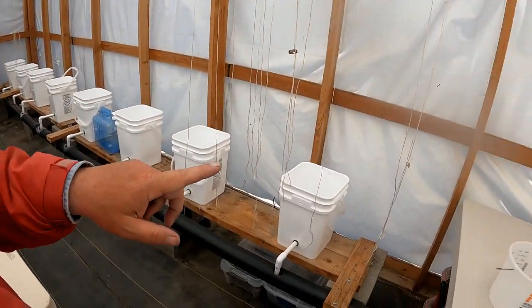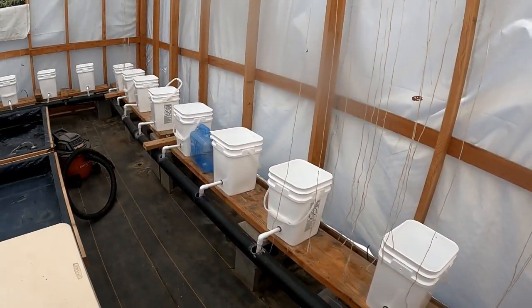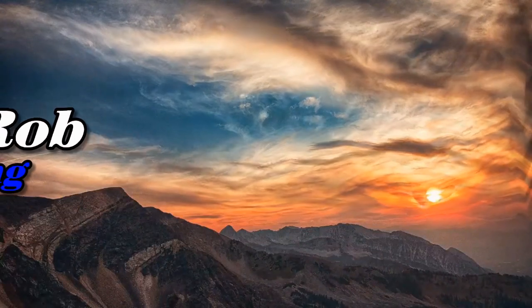Got the Beto buckets or Dutch buckets plumbed again.